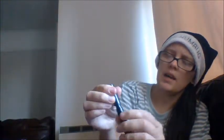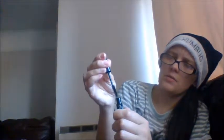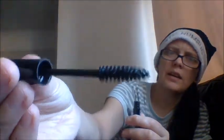We have a mascara. So I am going to guess that this is the only mascara in there. And I am going to put a wild stab in the dark here and guess that this is black, as most mascaras are black. I like wearing blue mascara, just to be different. So what kind of wands do we have? Always interested in the wands. So yeah, we have black. Got a good wand on there as well. Always interested in the wands when you get a calendar on the mascaras because they can vary drastically.